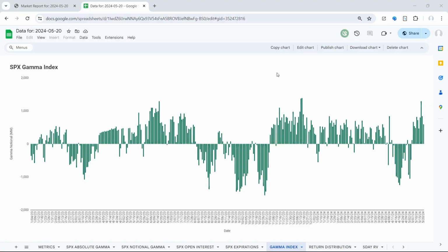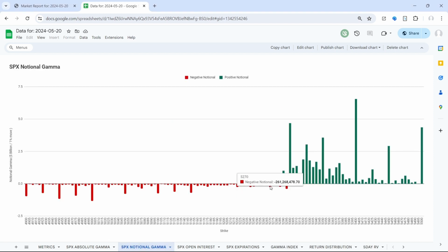Turning to our gamma charts, the gamma index is positive 600 million. We have seen a reduction of about 250 million notional from Friday, so this is post-option expiration. So some supportive flows removed, but still in positive gamma territory. Now that transition is 5270. You can see all strikes below are negative. That is destabilizing for the market price, where most strikes above are positive, which is supportive for the market price.